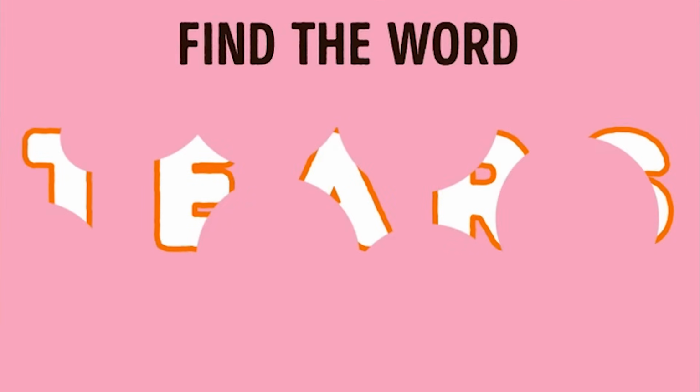Find the word inside of this image. They've got rips and stuff like that and tears, but we're actually looking for what word is inside of here. Are you able to spot the word? If so, comment down below what word you're able to find.